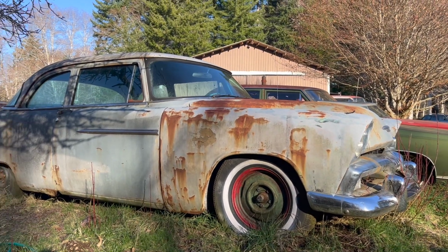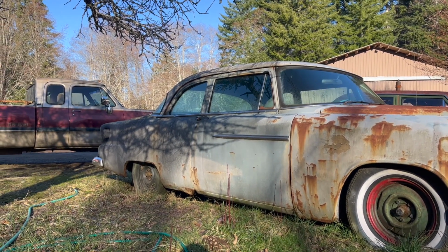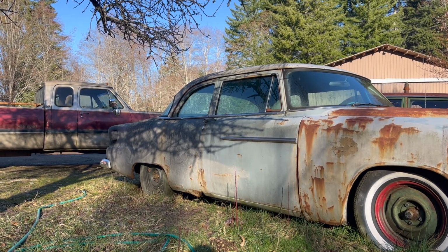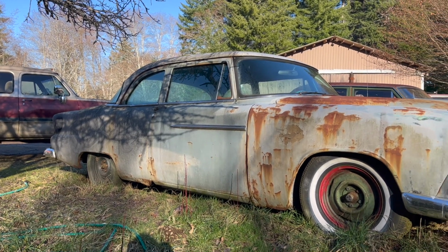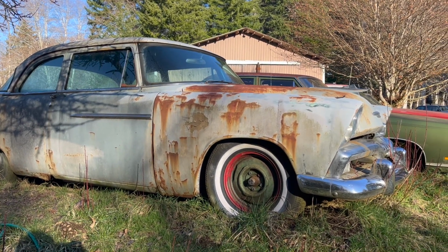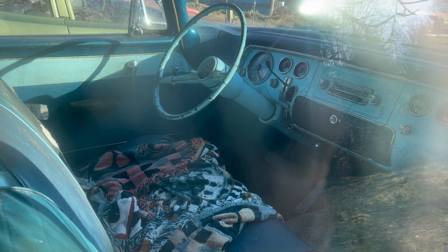This 55 Plymouth Plaza two-door, post car, is a V8 automatic. And I was with him when he bought this thing out of an old gentleman's yard, maybe, yeah, 8 or 9 years ago, I guess. It's rough. When I was teasing the 55 Plymouth Gasser project, this is it. And that could still happen. Yeah, the pile of brake parts kind of tells the story. Can't get the dang door open, but this thing really isn't too bad. And hey, the keys are in it.